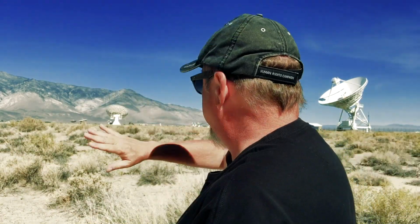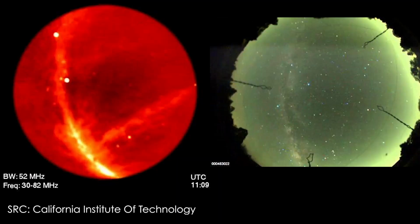Now, one thing that's here in Owens Valley is the Owens Valley Long Wavelength Array. Somewhere out here, it consists of 288 dipole antennas, and it's spread out over the desert. It's equivalent to 450 football fields of listening space. And what it does, it produces whole sky images. If you wanted to create an image of the whole sky from a radio point of view, if you want to listen to the whole sky, then you'd use something like this.